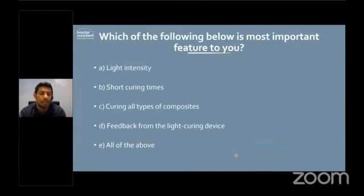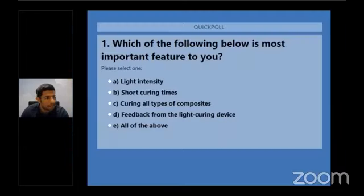Is it light intensity? Do you prefer to have short curing times? Do you want something that can cure all types of composites? Or would you like feedback from your light curing device to tell you that you're curing accurately or appropriately? Or E, all of the above. So let's get you involved. Let me launch that poll and let me know what you think. I'll give you a few seconds.